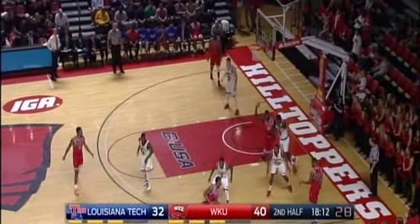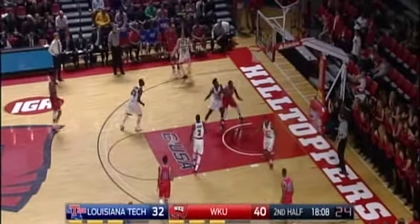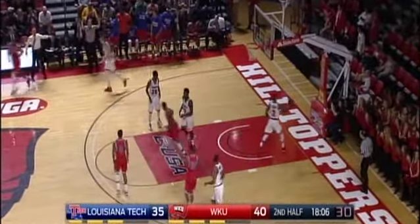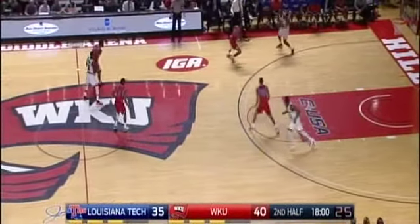Hamilton to Boykins on the right baseline. Now back to Hamilton on the right wing. Cross-court pass to the left corner. McCree's 1 for 6 in the first half. Now making 2 for 7. It was a 3-pointer. And Louisiana Tech is now to within 5. 2 minutes gone by, 40-35.